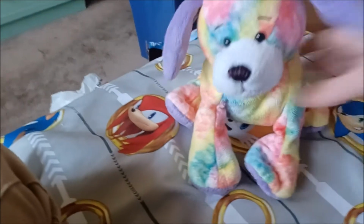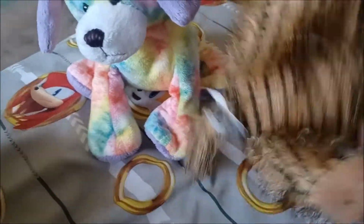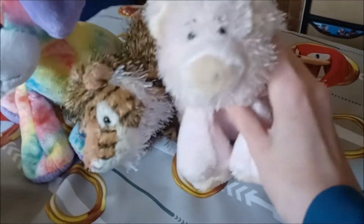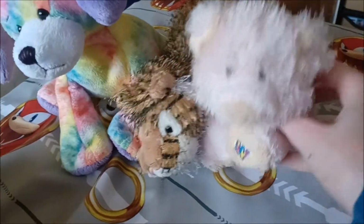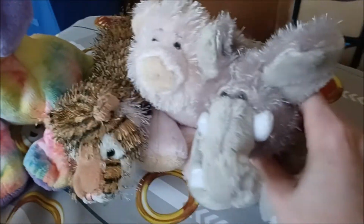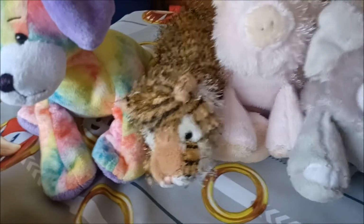So, I got this little guy at the thrift store, and this is the Webkinz Littlekinz Tiger. Then I found the Littlekinz Pig. I have the normal pig, but I don't have the little kids version, so I'm happy I got that one. And then I got the little kids elephant. He's pretty cute.